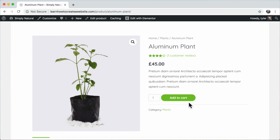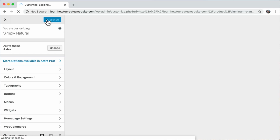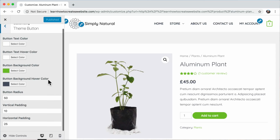this button. So maybe we want a square button and not a rounded button. So we can go to customize. And how do we do that? That should be under buttons right there. Buttons, theme button. And then how would we make it not rounded? Right. So the button radius is referring to how much the edge of the button should curve. So right now it's 50%. If we make it 0, it'll be a perfect square.